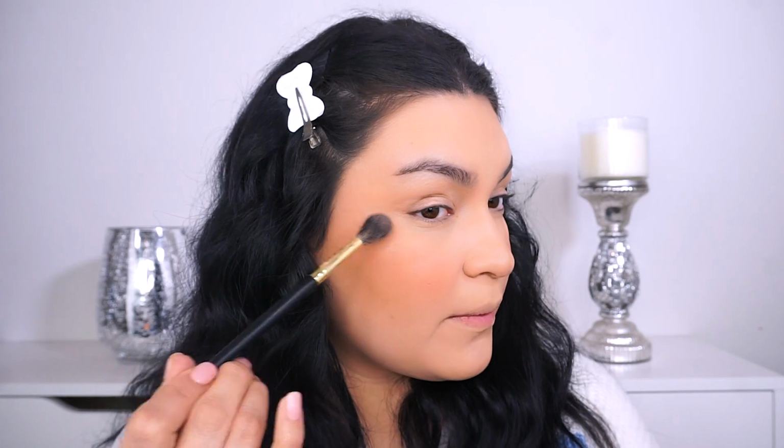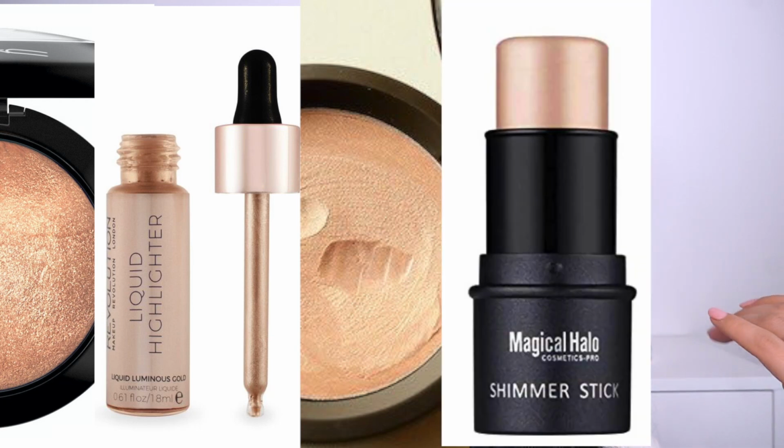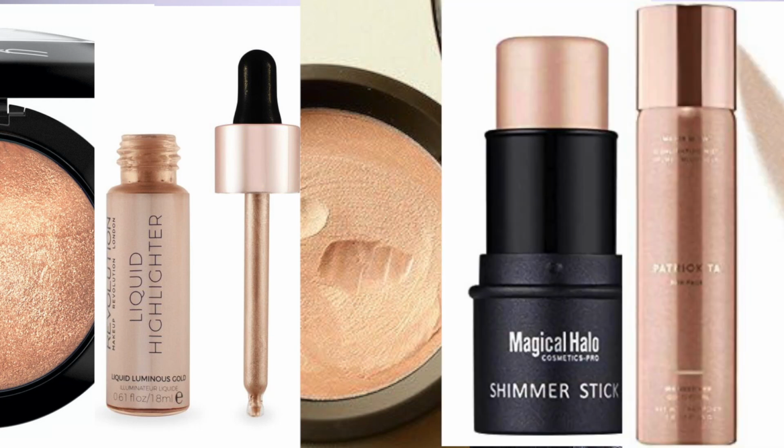And then I just like to apply it right here on the sides of my face. You see, it just looks really like, I don't know, like glowy, but it doesn't look too cakey or too like thick, you know what I mean? So there's different types of textures of highlighters. So we have powder, we have liquid, cream, stick, and a spray. So remember you guys that highlighter, as you guys can tell, it's anything that's gonna make you look really glowy.